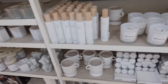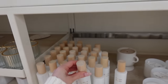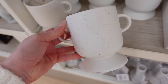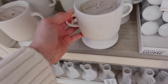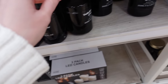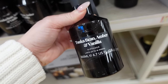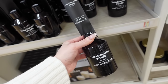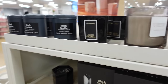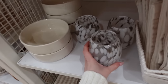I'm just in the home section, but look how pretty the packaging is on all of these bits. I feel like they all look so expensive. I absolutely love this little candle as well. I feel like they're doing really well in the home section at the moment. They've also got the same but in black, and I absolutely love the packaging. I love the font on that. I feel like that'll look really nice in the bathroom or something. There's so many nice fragrancy bits. I'm literally obsessed with this whole section. I would have all of this in our house.